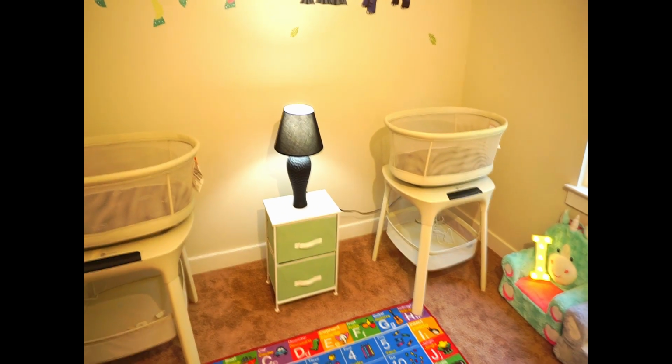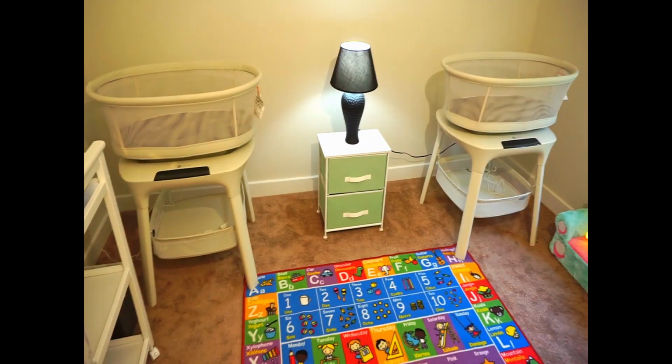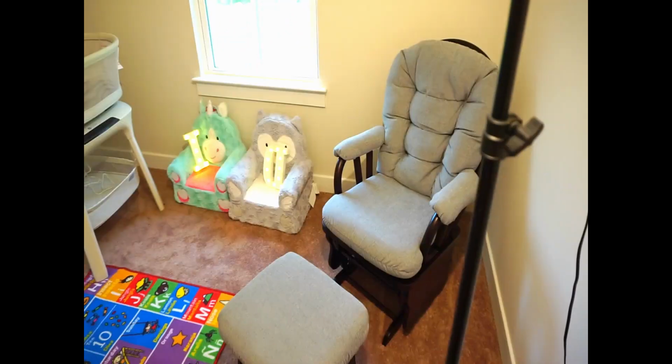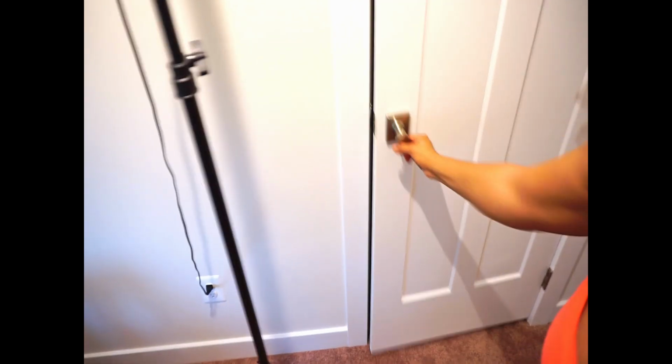So overall, let me give you guys a tour. Right here, this is the layout. Here we go, the rocking chair. These are the beautiful walls, and the changing station. Beautiful changing station. Right, simple as that. And let me show you guys what is in their closet. It's a simple closet for now.